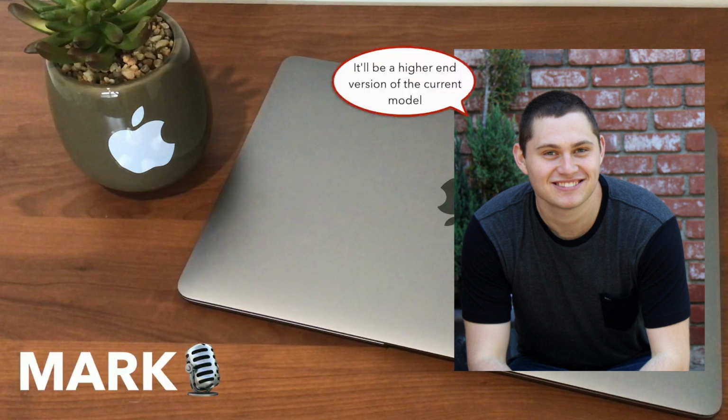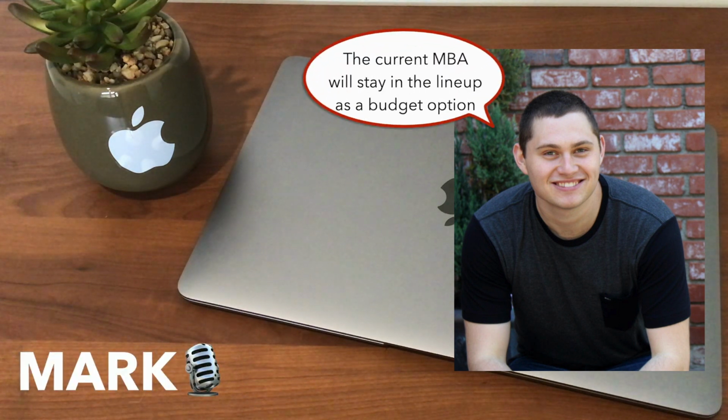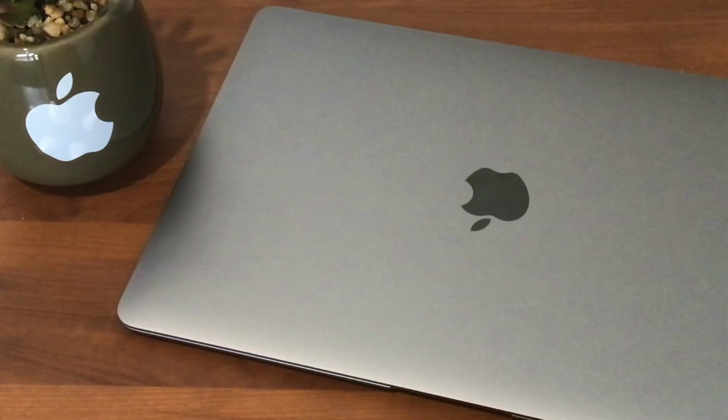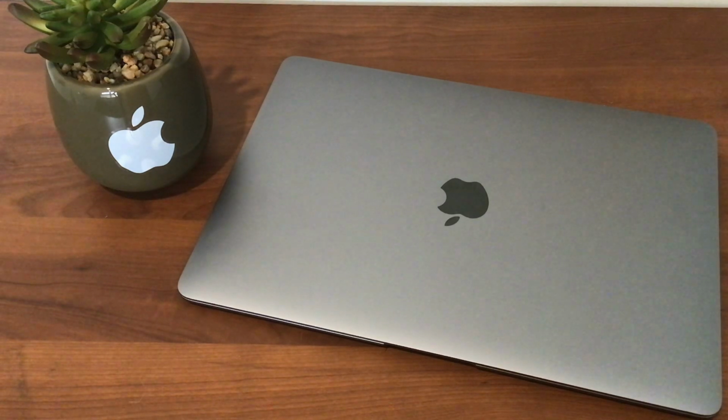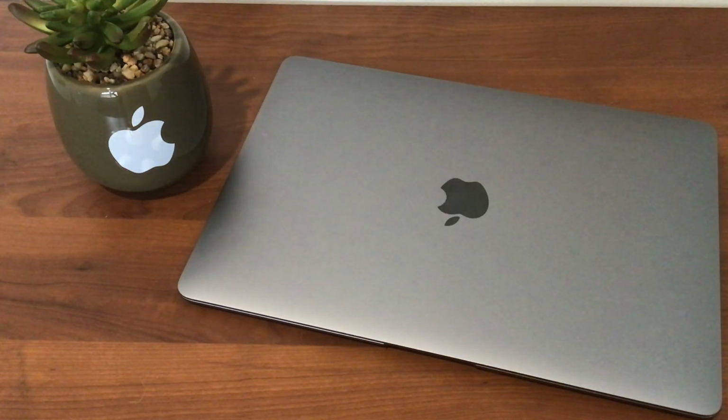When Mark Gurman from Bloomberg first told us about the redesigned MacBook Air earlier this year, he mentioned that the new one is going to be a higher-end version of the current M1 MacBook Air, which is expected to remain in the company's lineup as an entry-level offering. Yes, that's right, folks. When Apple releases the new M2 MacBook Air, the M1 is still going to be in the lineup, kind of like how the super old Apple Watch Series 3 is still here today.